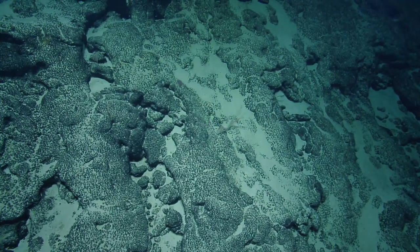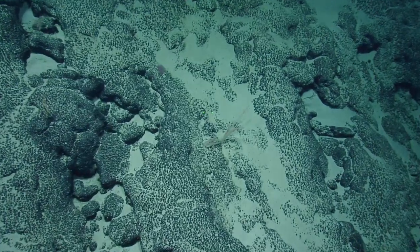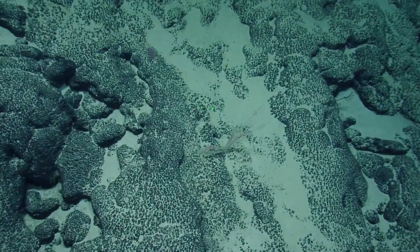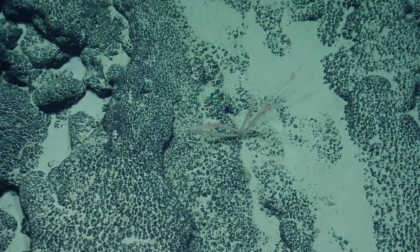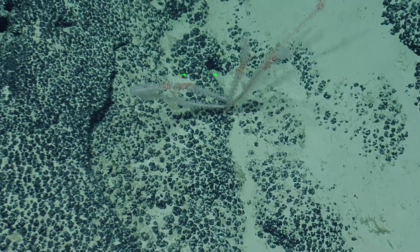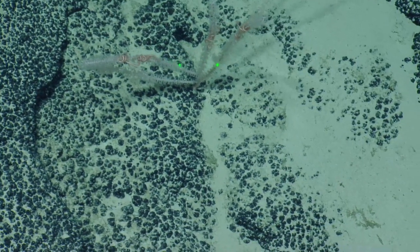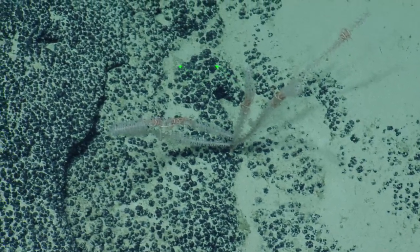I want another sea cucumber. Go ahead and zoom. Looks like another bamboo coral, I think. Yep. SpongeBob. Another bamboo, yeah. All right, we're good. Thanks.